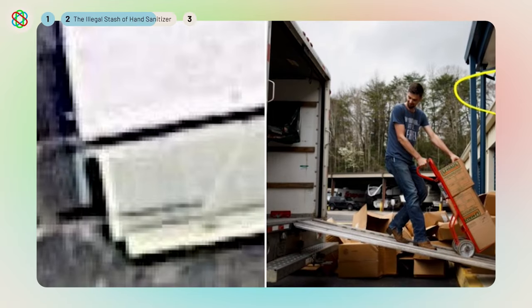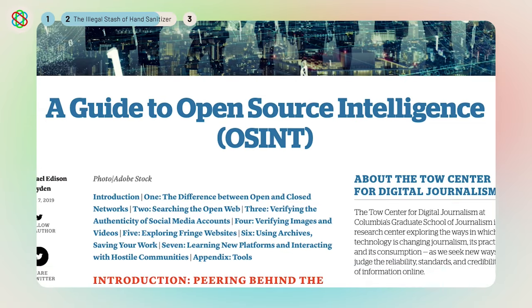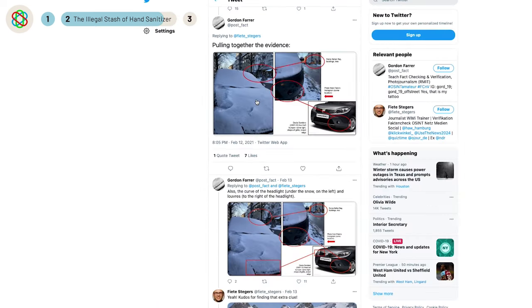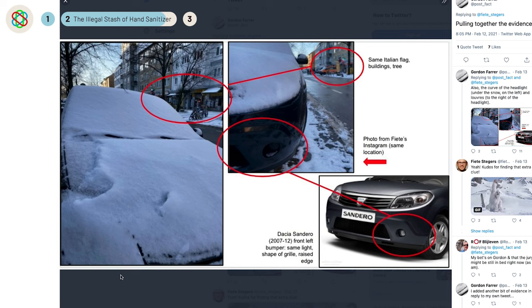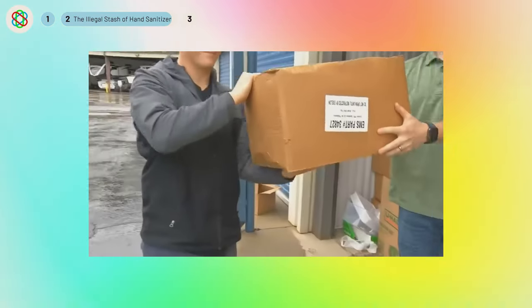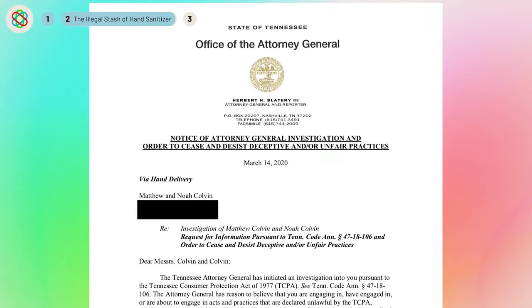Finally, she was able to find the exact storage unit by lining all that up with the overhang in the building roof here. If you want to put your own open source investigative skills to the test, check out the Twitter account @QuizTime. They post daily challenges and have a pretty active community. As for the brothers, they were suspended by Amazon and eBay, kicked out from their storage unit, surrendered all the cleaning supplies they purchased, and were investigated by the Tennessee Attorney General for price gouging.